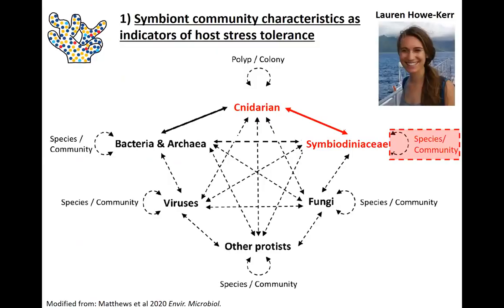Okay, so for this first one, Lauren Hauker, who's a Ph.D. student in the lab, led this work. And the paper is going to come out in Global Change Biology next week.